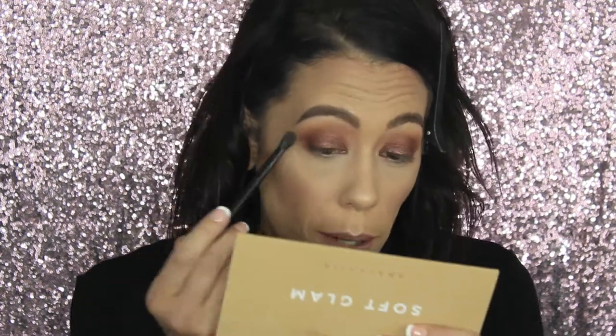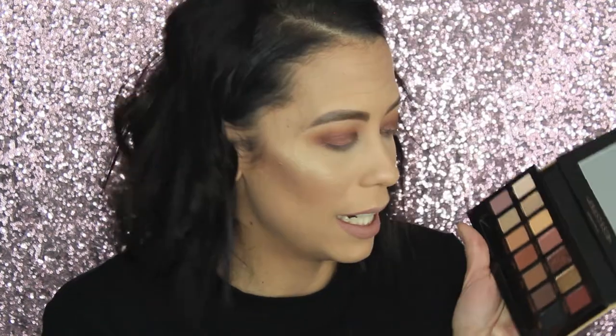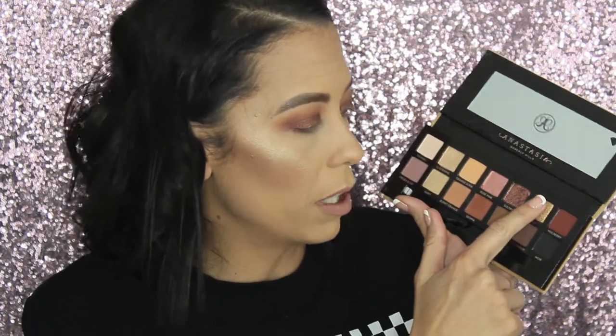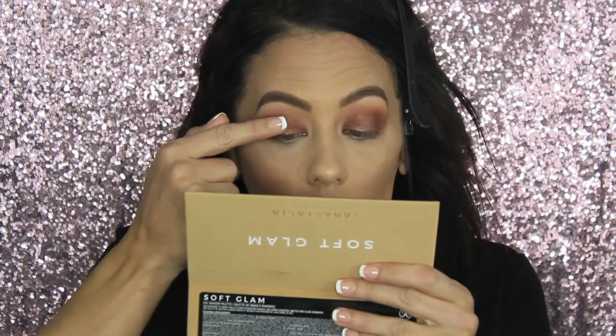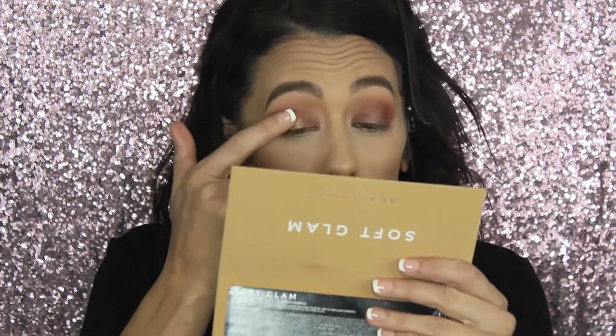Taking the brush from the palette, I'm just gonna smooth it all out right here. And I'm just gonna get super crazy and dip into bronze with my finger. Tap that right on the center of the lid just to see what happens. Oh, very pretty. Very pretty.